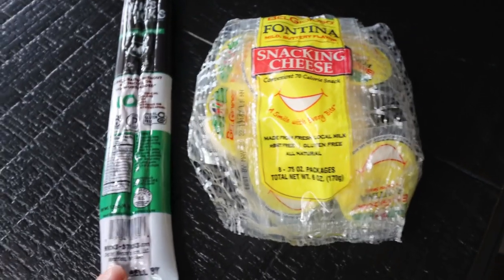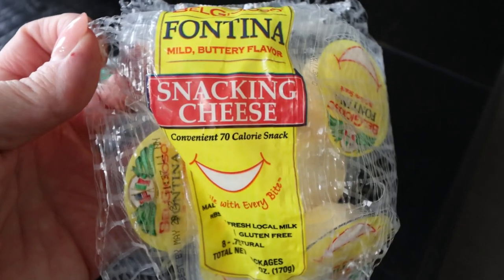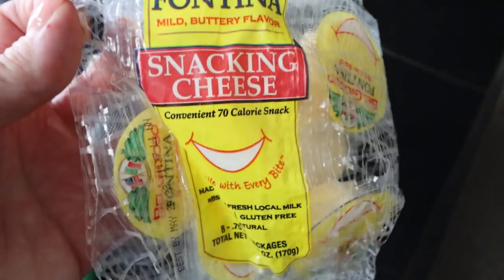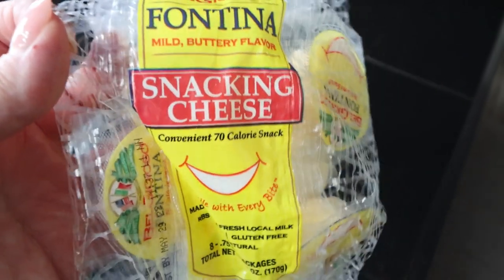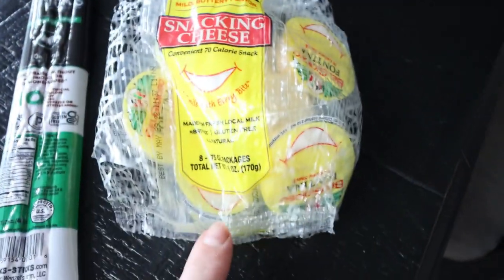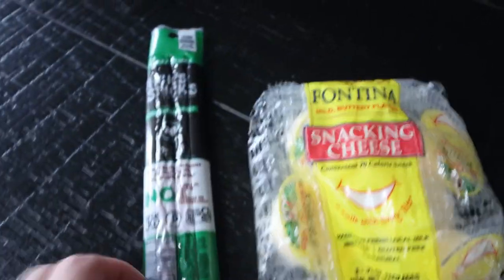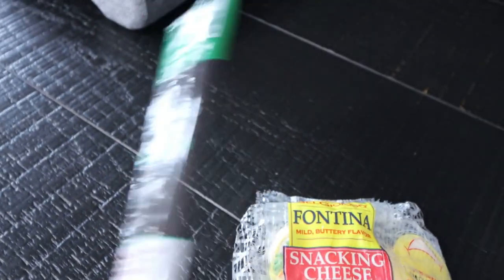Here's what I'm going to have this morning for a morning snack. These are my favorite little snacking cheeses, these Fontina ones. I get these off of Imperfect Foods. I don't know if you can buy these in your local grocery store, but I always just add them to my Imperfect Foods order. They're a pretty good size, I'd say about the size of a Babybel cheese. They just have a lot of flavor. So I'm going to have one of those, and then I'm going to have my Nick's Sticks.